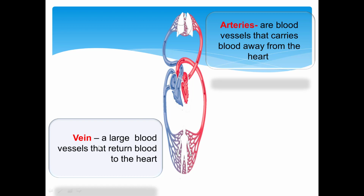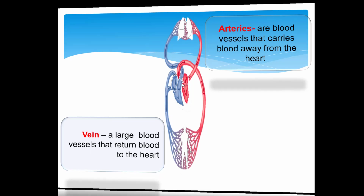Okay, and we have veins, large blood vessels that return blood to the heart. In our body, they carry blood with carbon dioxide to the heart.